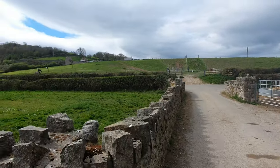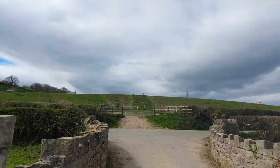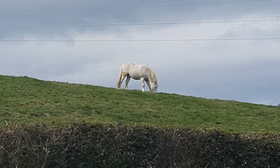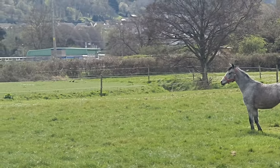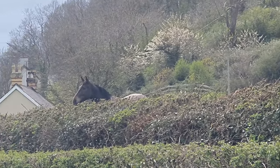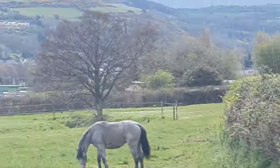Oh, goodness me. There's horses all up there. If you can see all that beautiful white one up there. Oh, we just ran over there. He's all on his own now. It's a bit sad, ain't it? They've all got friends. Look at him over there. There they are. Someone needs to sort this out.